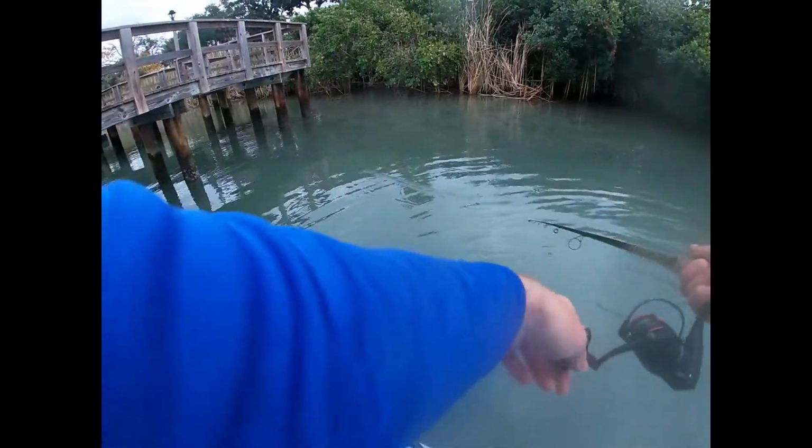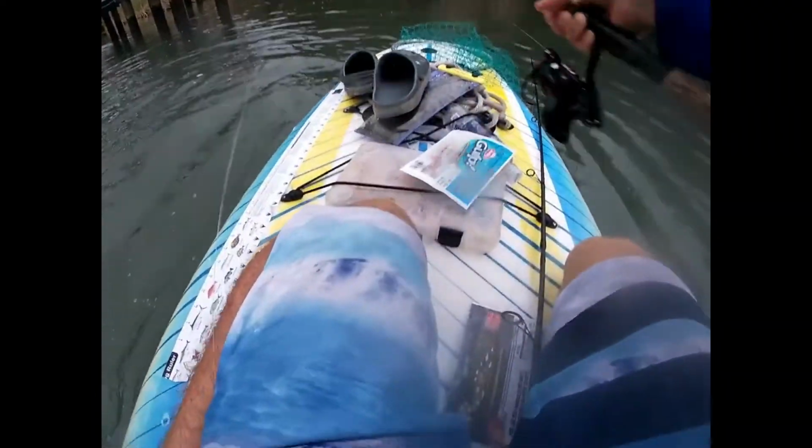There's one right there. Good big one. There's another big one. Oh, there's one. There's a good one there. There's a good one right there. Big one. Fish, yes, baby. That's a giant full red right there, baby.